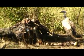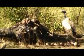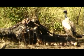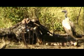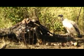What we need now is some heavy rain to soften a lot of that, and then you'll get a lot of the insects that'll come in and clean it up a lot more than the vultures can. Carcass beetles and millipedes, even giant African land snail would come and find something.